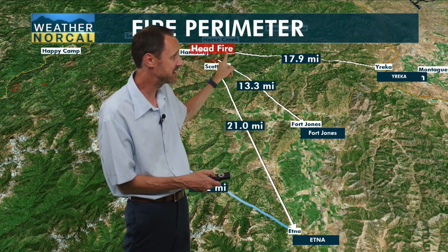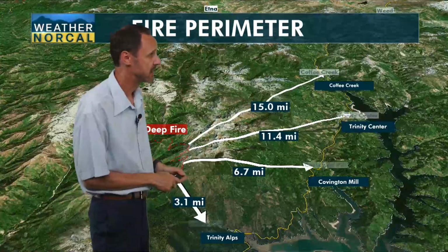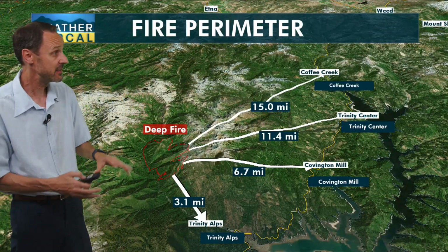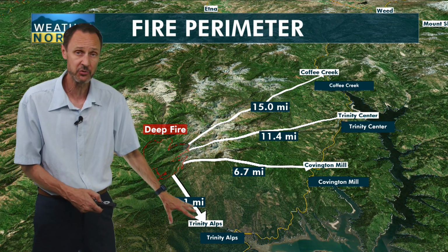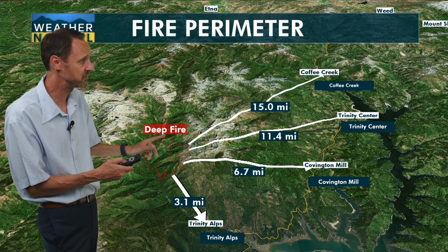13.3 miles from Fort Jones, and the Head fire, the east side of its perimeter, is 17.9 miles from Yreka. All right, let's take you out to the Deep fire in Trinity County. This has actually moved a little bit closer to the Trinity Alps Resort. In fact, about a mile closer than it was 24 to 36 hours ago.